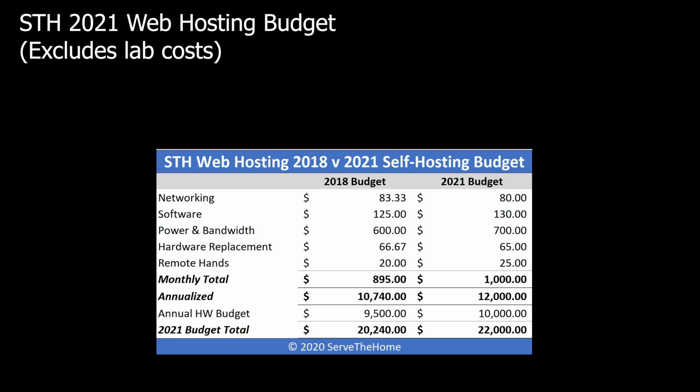And the reason we're going to budget that is, frankly, we have inflation. Also, just assuming that we're going to spend a little bit more in terms of remote hands, especially if we have other people install some of these upgrades or install nodes. What that means is that our budget, hopefully in 2021, is going to be about $22,000 for hosting. And of that, we're going to have about $1,833-ish per month in terms of our hosting costs.